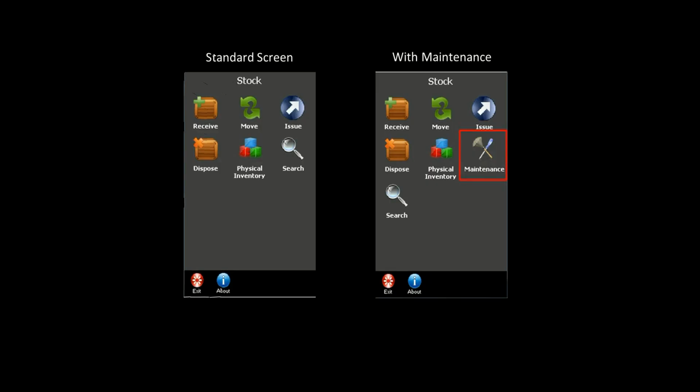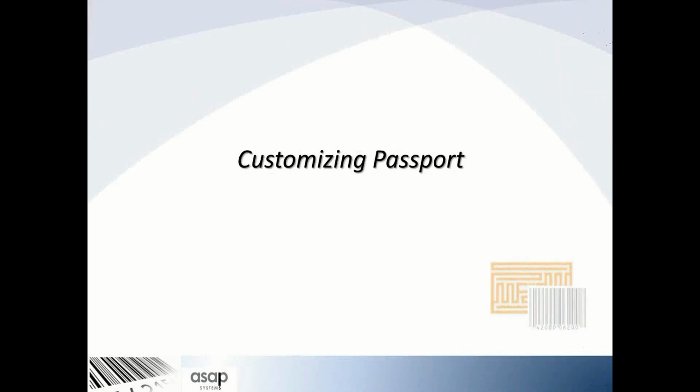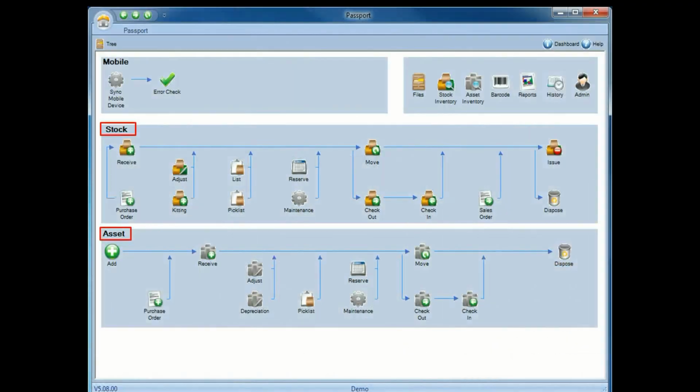Now, in addition to being able to add the features you need, you can also customize Passport to reflect exactly what you're tracking. Here, we can see Passport as it's tracking stock inventory and fixed assets. However, you can easily adapt Passport to reflect the specific item that you're tracking, whether it's quantity-based items such as medical supplies, chemicals, warehouse inventory, consumables, or any infinite number of other possibilities, or unique item tracking such as tools, documents, people, computers, as well as an infinite number of other possibilities.